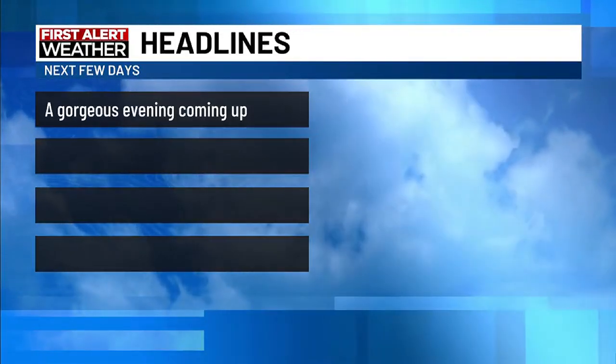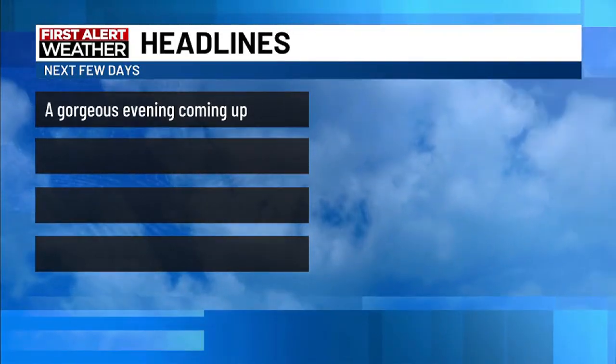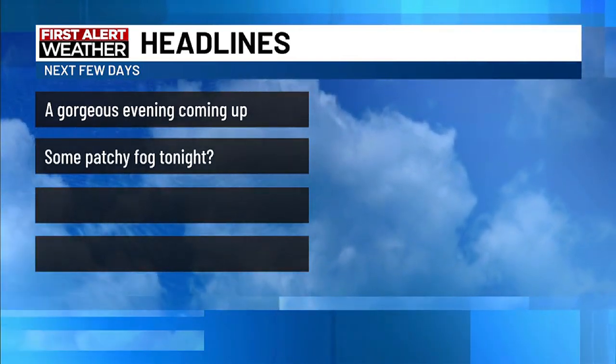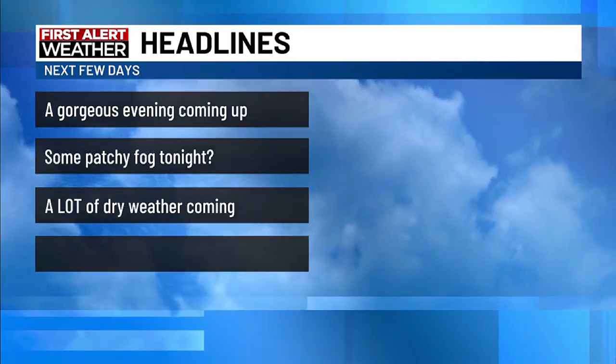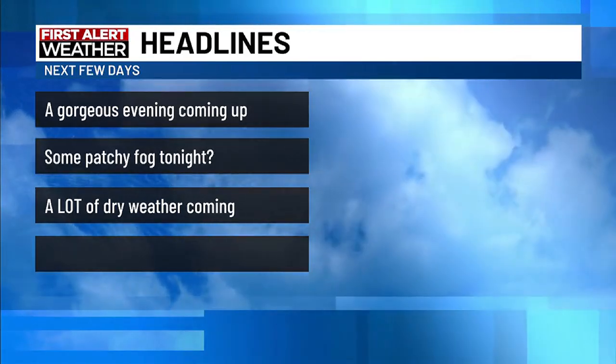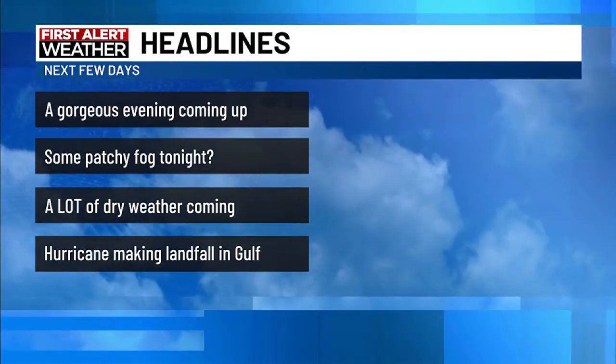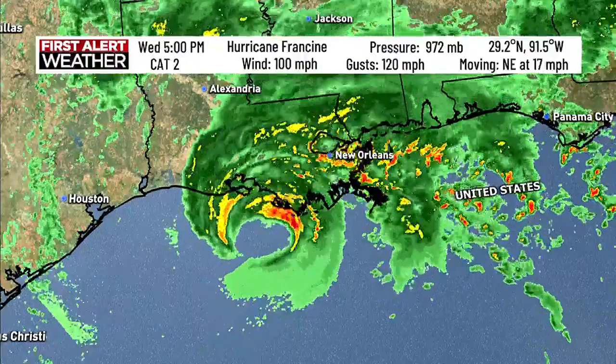Looking at your headlines, we do have a gorgeous evening coming up throughout the rest of this evening into tonight, with maybe the possibility of some patchy fog for the overnight hours in the valleys. Looking at a lot of dry time on the way over the next 5 to 7 days, as we mentioned, and that hurricane is making landfall right now in the Gulf of Mexico.